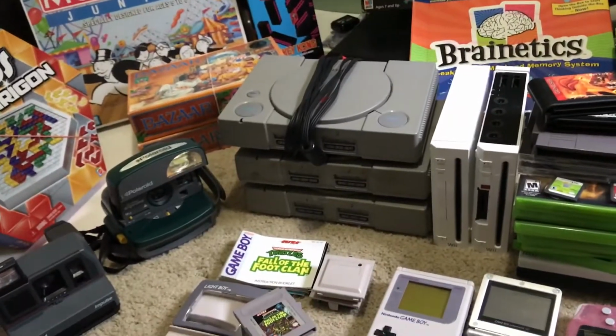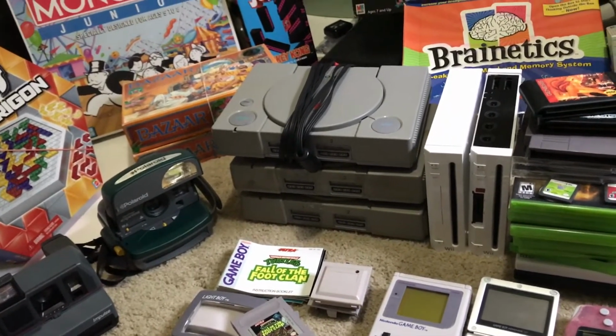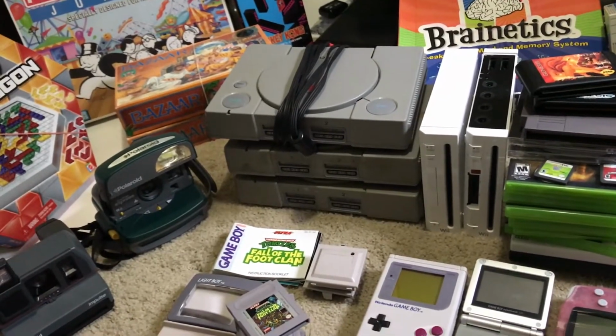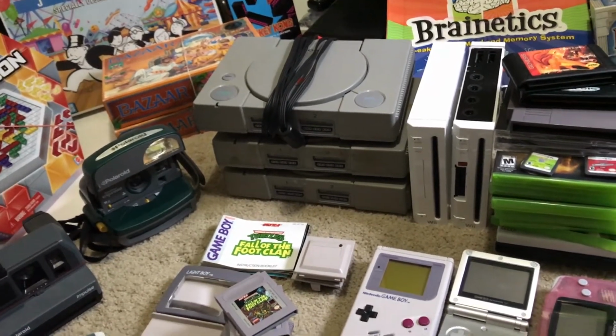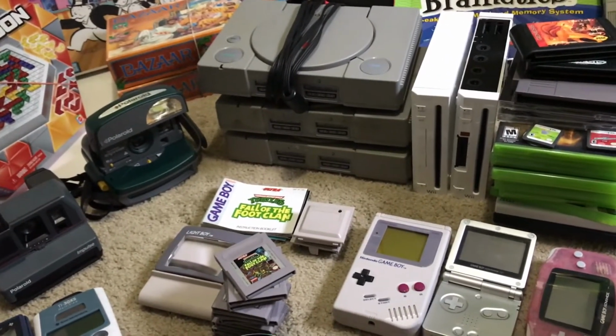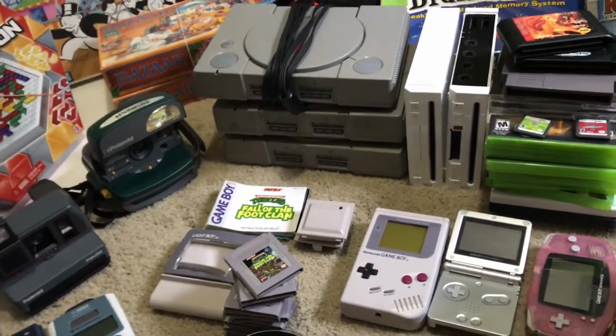Got a pile of PS1s. I usually pick those up, but they're pretty cheap. The one on top we got for $4 with some DS games. The one in the middle I paid $3 with that Game Boy Advance right there. And then the bottom one, probably came with something else.